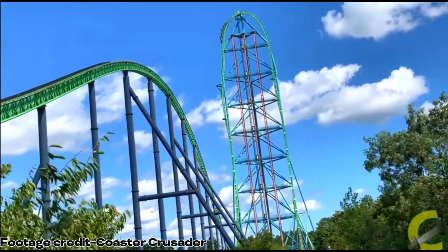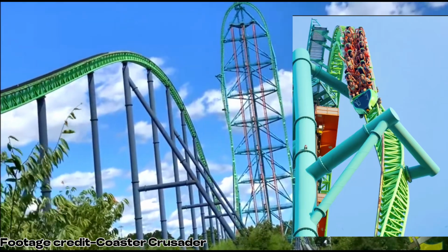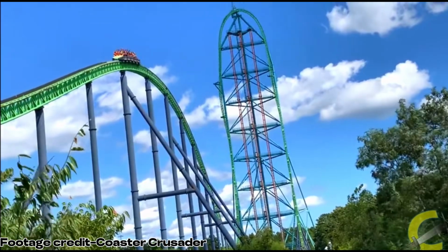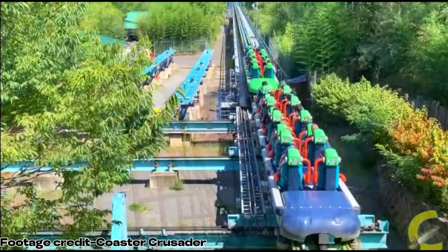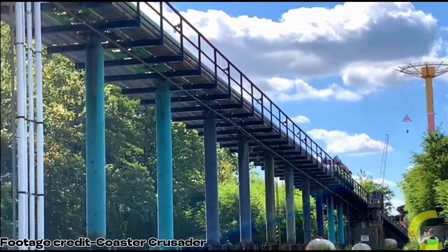Overall, I think Kingda is a beautiful roller coaster that has some great photo opportunities from the parking lot and from the park. You can see this coaster like a mile away or even more. You can get a great view from the top hat, and apparently you can see all the way to Philadelphia from it.